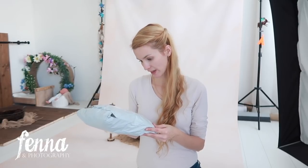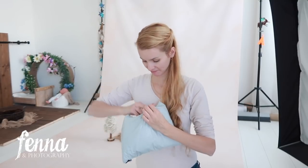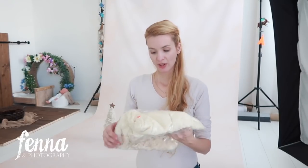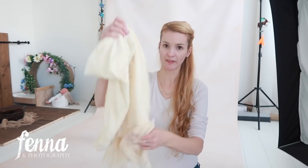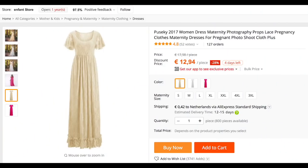Second package. Description of content, dress. Value, $2. That's not right, but good for text purposes. So yeah, I'm a big fan of neutral tones because they look good on most women, and doesn't matter if you're expecting a boy or a girl, especially with these light colored backgrounds. It looks really pretty. So this one is also this off-white, light yellow almost. Okay, so here we also have something lace. It kind of looks similar to the other one. Okay, so here we go.